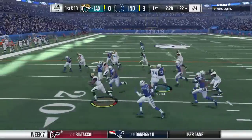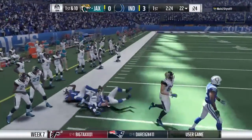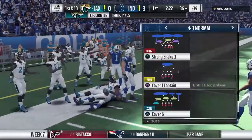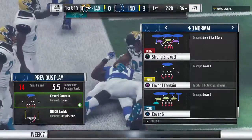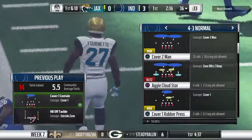Now the rookie first-rounder from LSU, it's Leonard Fournette. Room here to run. And they're able to get this one across the 35. A 14-yard first down pickup for the Jaguars. And Leonard Fournette impressing there with that run.